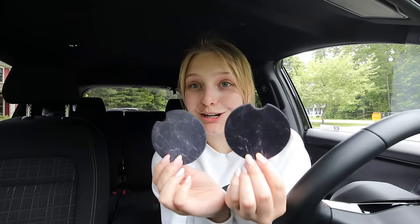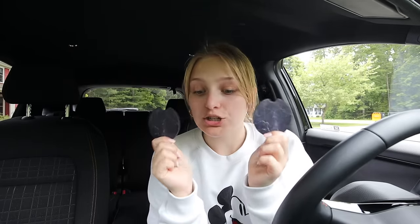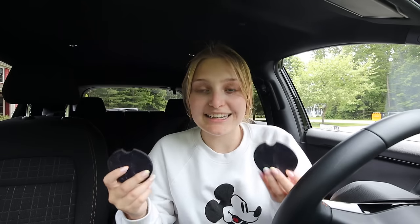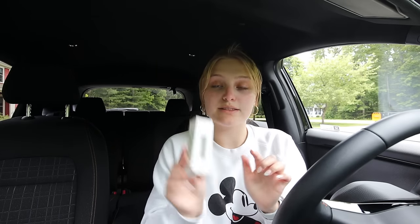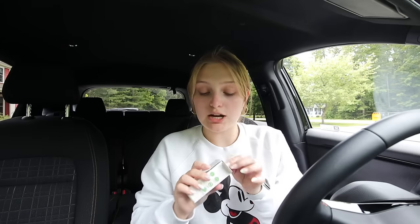So the first thing that I got from Amazon are these little car coasters. They're so cute. These go right in your cup holders and they're supposed to help keep your cup holders clean. Okay, the next thing I got from Amazon is one of these little screen cleaners. I keep seeing these all over TikTok and I wanted to get one because I have a pop-up screen in this car that I really want to keep clean. I hate when you can see fingerprints and stuff.